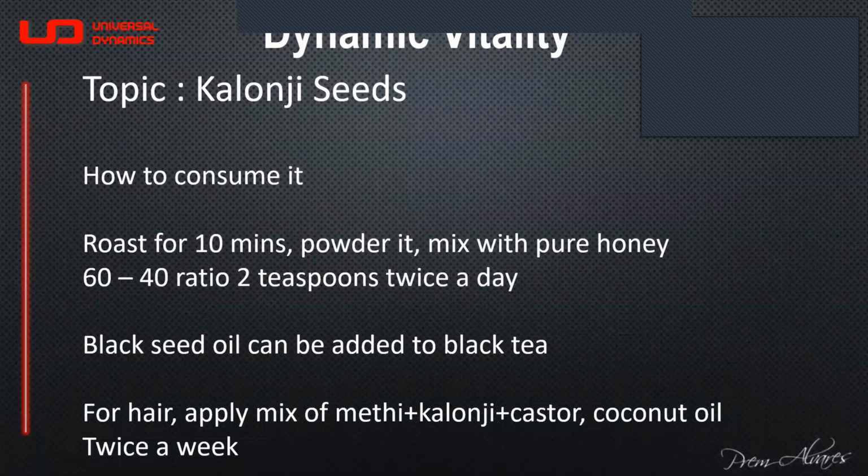So it's quite pleasant to have. It doesn't taste too bad. You don't have to close your eyes and close your nose and look up to heaven to take it. And it tastes nice when you have it with honey. And the natural honey also helps.